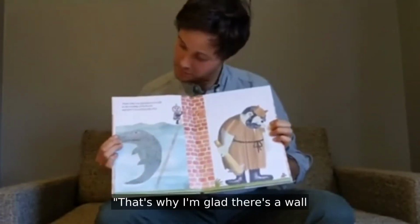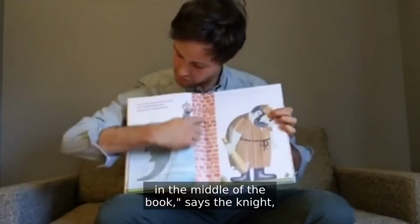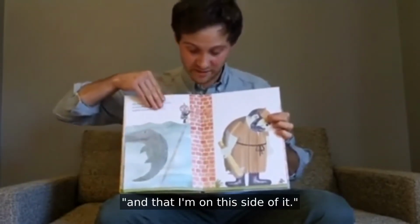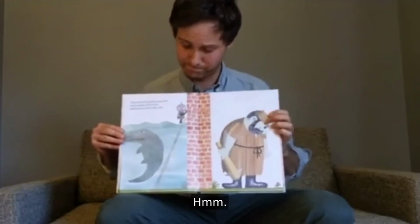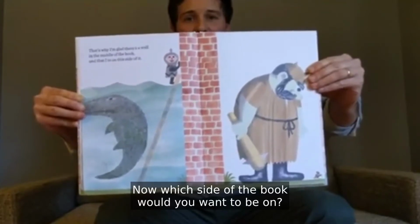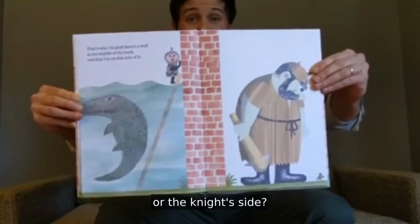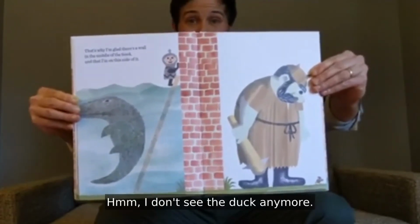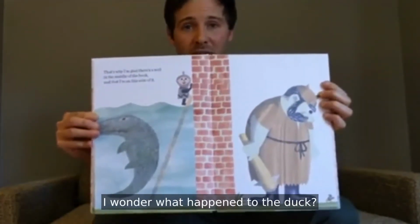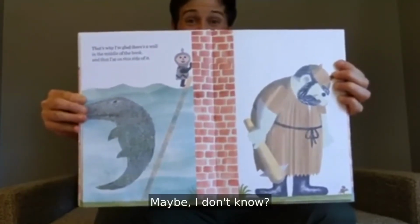Whoa. That's why I'm glad there's a wall in the middle of the book, says the knight, and that I'm on this side of it. Now, which side of the book would you want to be on? Would you want to be on the ogre's side or the knight's side? I don't see the duck anymore. I wonder what happened to the duck. Maybe, I don't know.